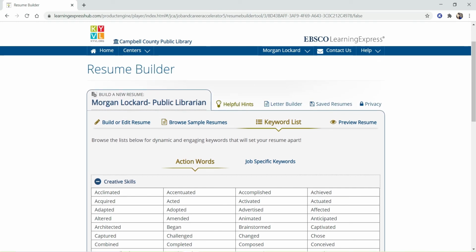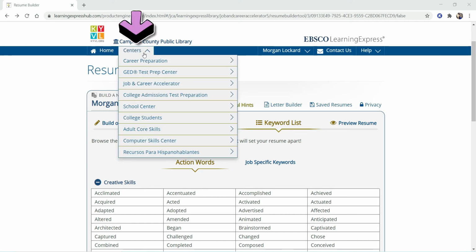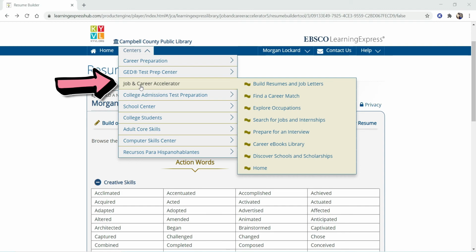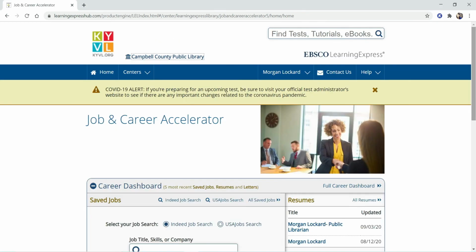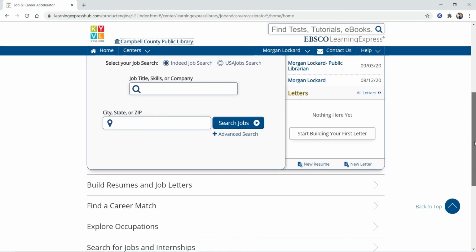Alright, that is our Resume Builder. I hope it's been very helpful to you to learn about how to create your own resume using this really great tool. We're going to look at another tool in the Job and Career Accelerator. Return to the left-hand corner and click on the Sitters tab, go down to Job and Career Accelerator, and return to the home page. Once you get back to the home page, scroll down until you find a Career Match.